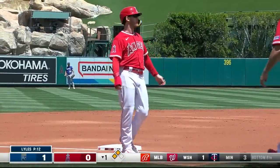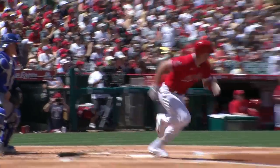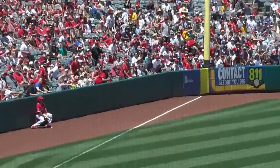Ward ends up at third as Trout got his hands around and just hooked it, kept it fair down the line. How quick were those hands? And I still go back to his at-bats yesterday and early in the afternoon. He was staying back in the baseball, going to right field every swing, and now quick enough to get the hands through the baseball and pull it.